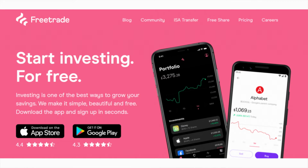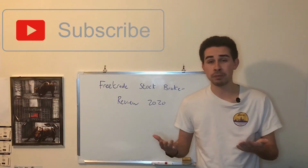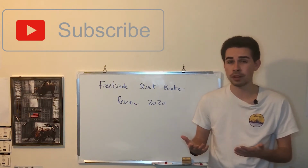Freetrade mostly uses the mobile app for placing a lot of trades. Now that's quite useful for me because I personally do a lot of my stock market trades on my mobile phone. So that it just uses an app only is an okay thing because I think the majority of people do use the app rather than a website.